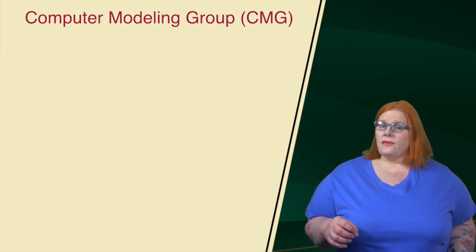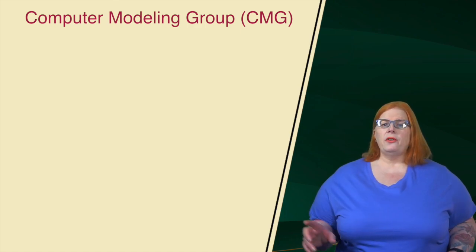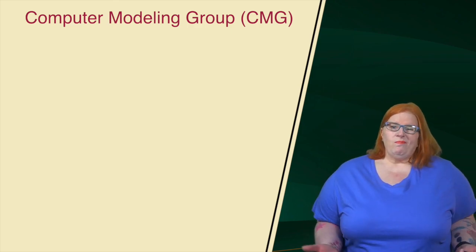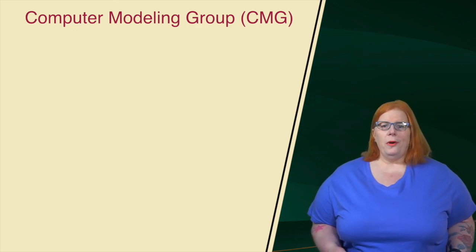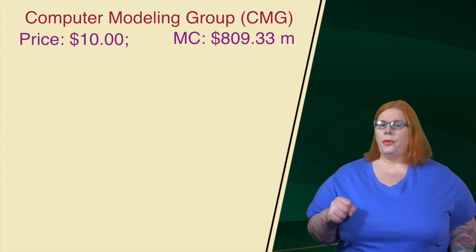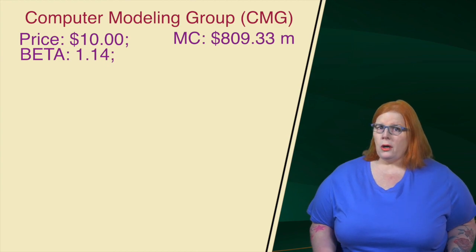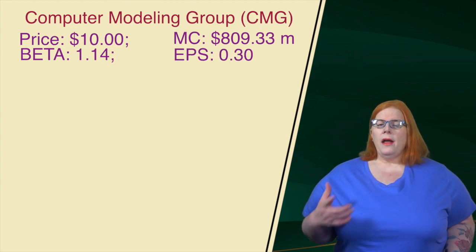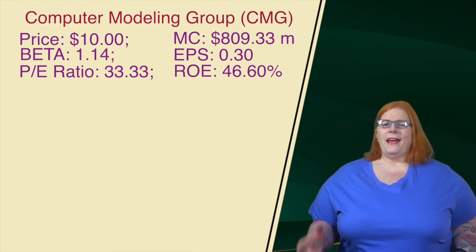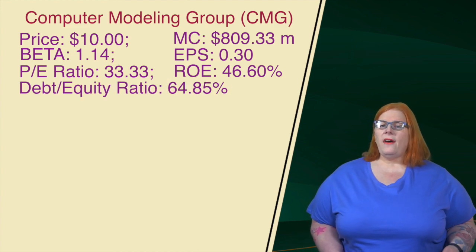Coming in at number 4, we have Computer Modeling Group with a ticker of CMG. Based out of Calgary, Alberta, CMG is a provider of reservoir simulation software for the oil and gas industry, with customers in over 60 countries worldwide. That's quite a few. Their share price currently comes in at $10. They have a market cap of $809.33 million. Their beta, pretty average, maybe a little bit more at 1.14. Their earnings per share comes in at 0.30, and they have a price to earnings ratio of 33.33. That's a lot of threes. Their return on equity comes in at 46.60%, and their debt to equity ratio comes in at 64.85%.